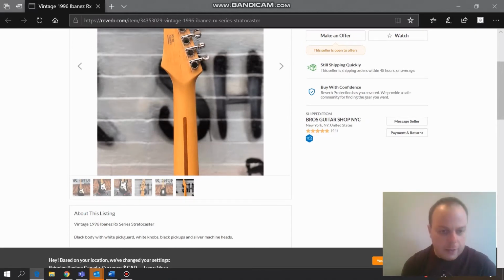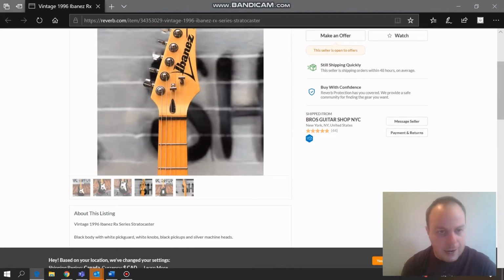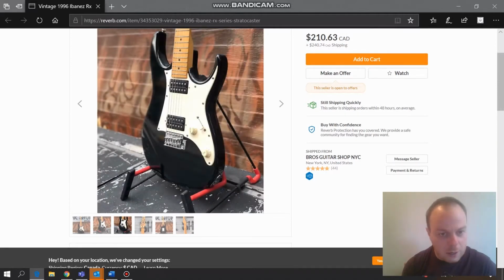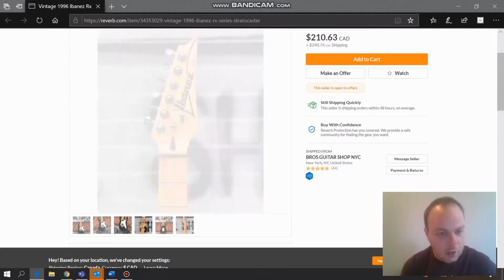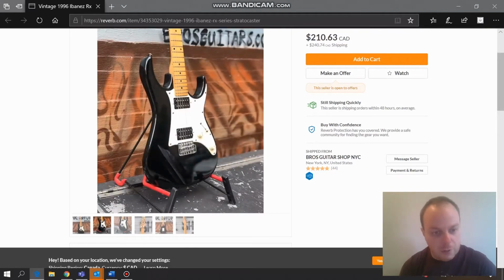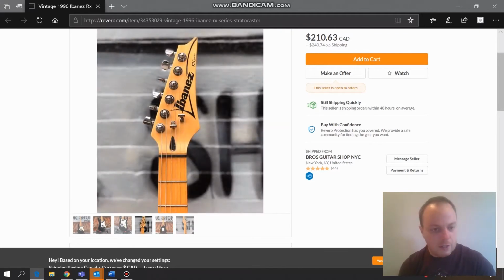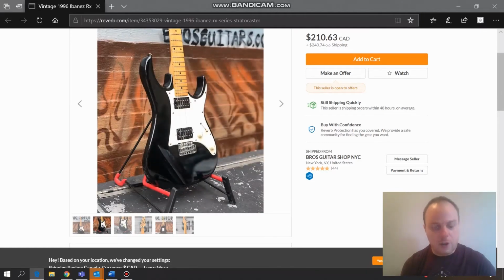But anyway, this is a cool Ibanez 90s guitar. Pickups look great, humbuckers, toggle switch. I'm sure this can probably give you some pretty killer metal and hard rock tones. And it's just a really clean, neat looking guitar.